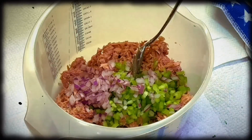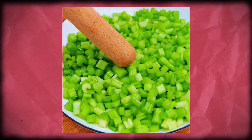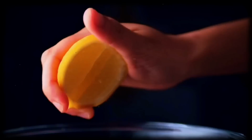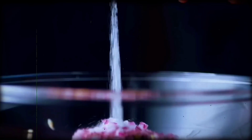Additional mix-ins separated the basic versions from the gourmet. Finely diced celery added freshness and texture. Minced onion provided aromatic complexity, and a squeeze of lemon juice brightened the entire creation while offsetting the fishiness. The true tuna sandwich connoisseurs knew that structural integrity depended on thoroughly draining the tuna before mixing.